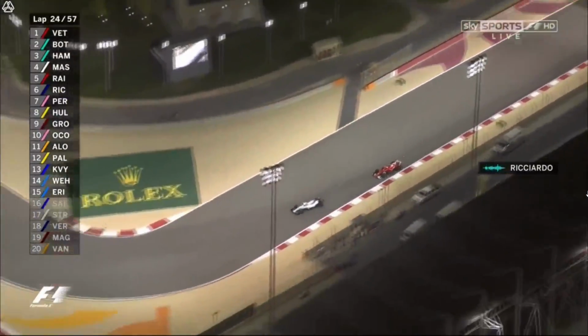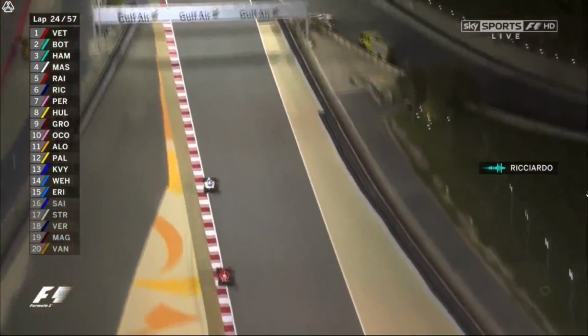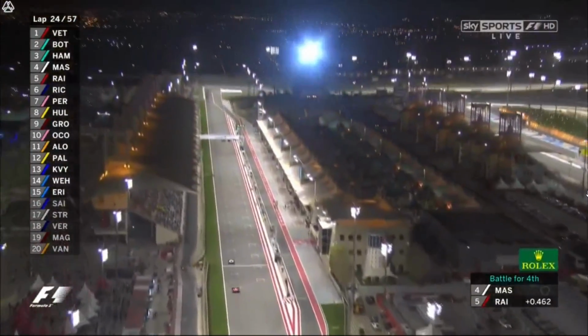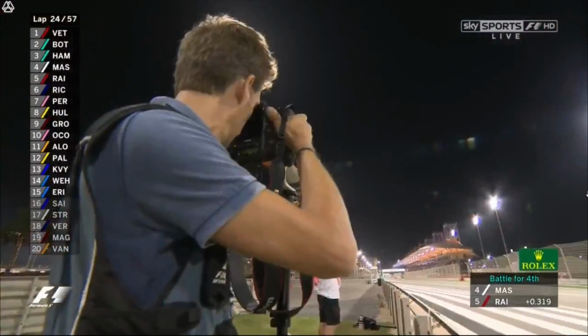You've got to use 2 different compounds in the race. How are the tyres now, Daniel? How are the tyres? Haven't got worse, but haven't got better. High 135s for Daniel Ricciardo at the moment, compared to a low 135 for Sebastian Vettel on the last lap. He's 3.5 seconds clear of Valtteri Bottas.